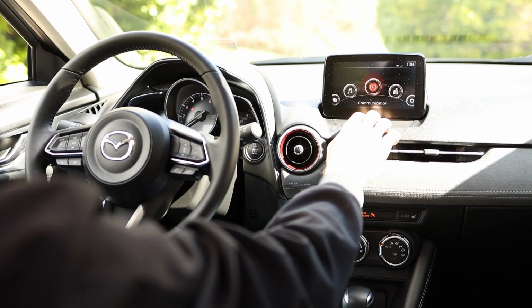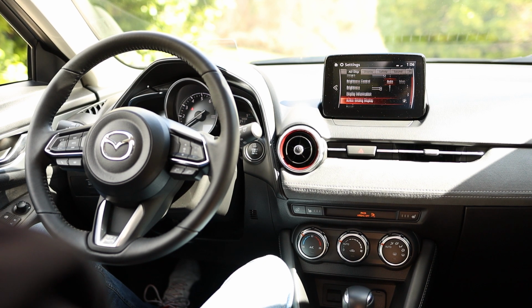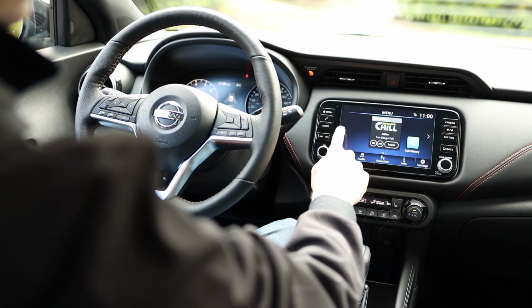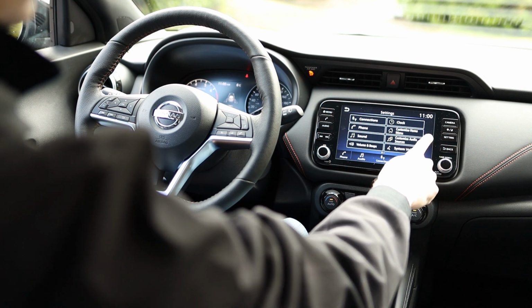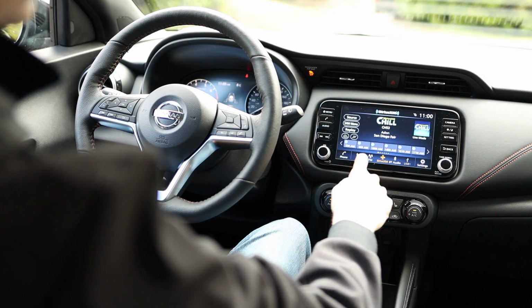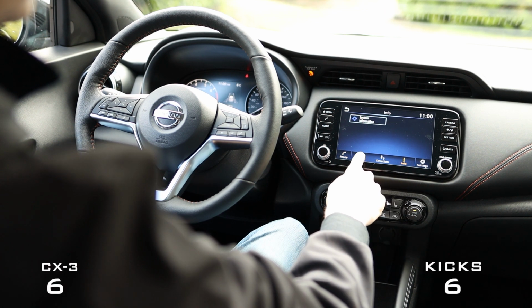As for the infotainment systems, the CX-3 still utilizes the old infotainment system, not the new one that is found in the Mazda CX-30, for example. It looks very dated, the touchscreen only functions when the car is stationary, and it takes quite a while for it to load up on cold starts. The Kicks, on the other hand, has a faster and larger 8-inch touchscreen with an infotainment system that looks much more modern. Granted, it does not have a native navigation system or wireless CarPlay like the Mazda, but you can use Google Maps, and wireless CarPlay eats up a lot of your phone's battery charge. So, another point to the Kicks for the infotainment system.